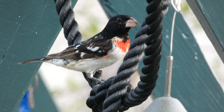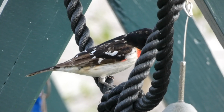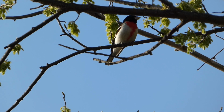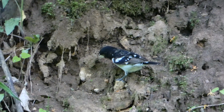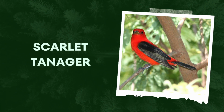Rose-breasted grosbeaks live in a variety of habitats, including deciduous and mixed conifer woods, forest edges, areas with streams and other water sources, and backyards. They will also visit both seed and fruit bird feeders, so this is a species that can certainly be attracted to parks, backyards, and nature centers.